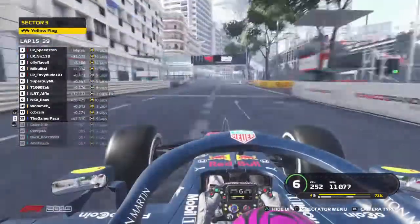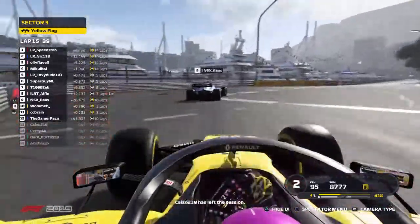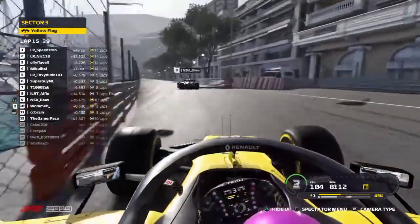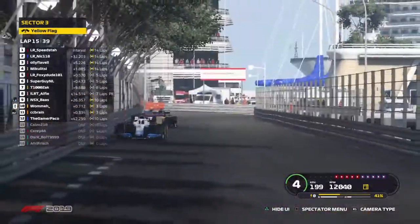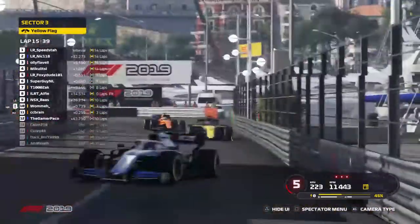Oh, Calzo's out of this race as well. What has happened to Calzo? One of our championship contenders is out. Scuba is not here. Speeds is in the lead. He's going to gain a lot of points.